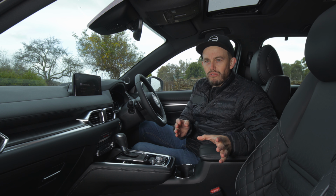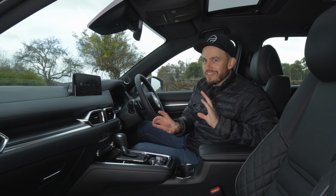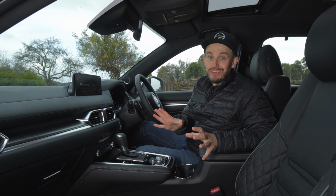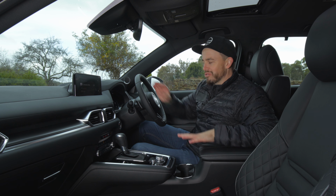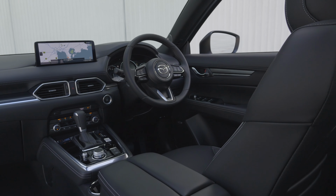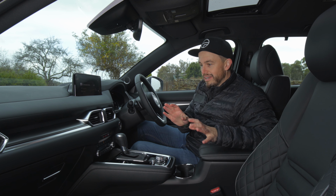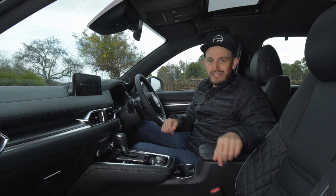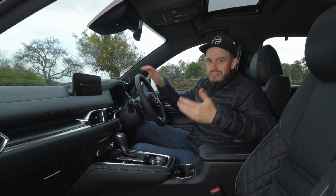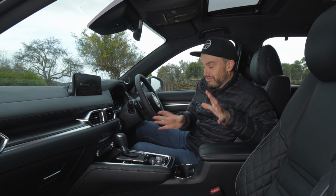If you're thinking of trading up from a pre-update version of the CX-8, well, you're not going to be blown away by the changes to the interior because they aren't massive. Remember, this is a pretty modest update to this car, so it doesn't feel necessarily that different inside. However, that's no bad thing because this is still a very nice SUV to sit in, and it does have some pretty nice appointments. This is one of the top spec models, so it's got this quilted leather finish on the seats. You've also got heated seats and a heated steering wheel, but then this is one of the higher grade models, as I said, so you're looking at more than 60 grand to get these sort of features.